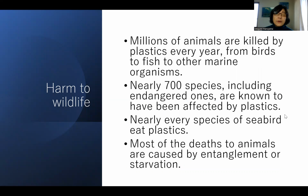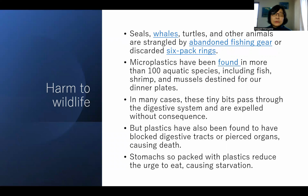And they are very harmful to wildlife. Millions of animals are killed by plastics every year, from birds to fish to other marine organisms. Nearly 700 species, including endangered ones, are known to have been affected by plastics. Nearly every species of seabird eats plastics. Most of the deaths to animals are caused by entanglement or starvation. Seals, whales, turtles, and other animals are strangled by abandoned fishing gear or discarded six-pack rings.